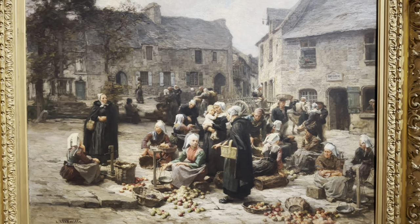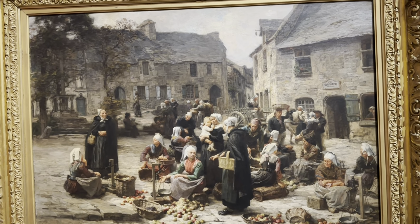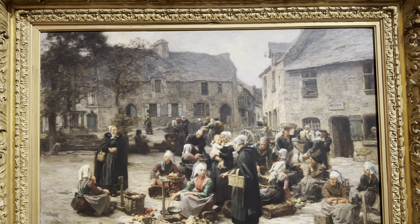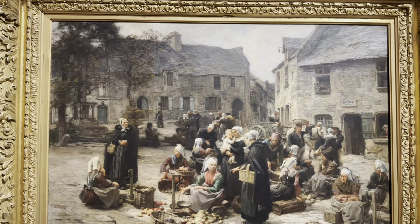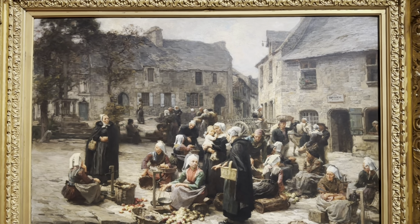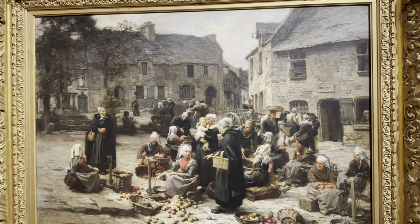This one is striking, guys. French painter, Leon Augustin, 1844. Beautiful. Looks like a French villa. Some apple harvesters.